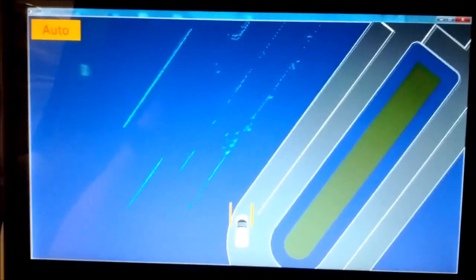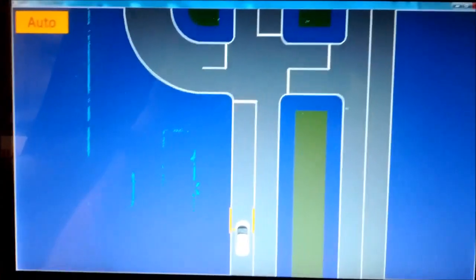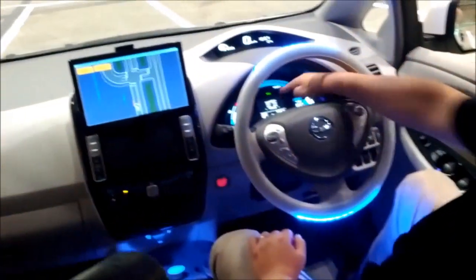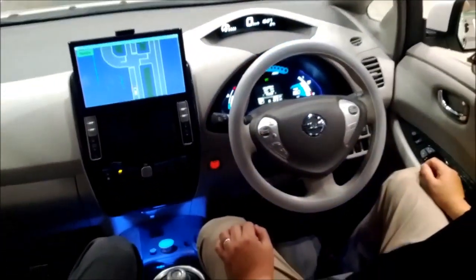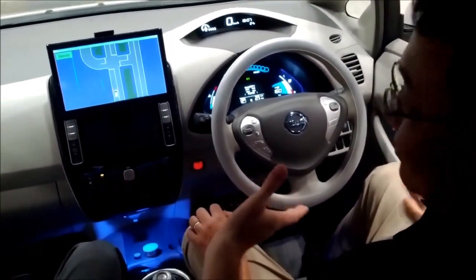Okay, so there's a destination. The car will go over here, stop, and change its shift to parking. You can see. So you can go out. Yeah, thank you very much. Thank you.